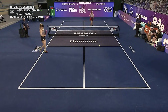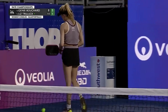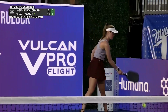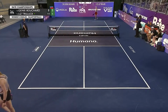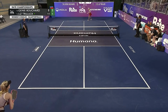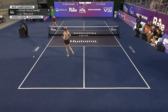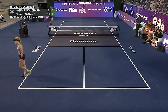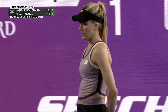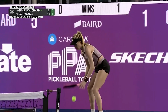Oh my! She was there. Insane pickup from Truluck on that first ball, and Bouchard's there with ease. And I mean, this is an athlete that was 5 in the world, so the court coverage is terrific. 1-5. You said she's a great athlete, but she's in the gym all the time, constantly strengthening the core and the legs. Yes, a lot of people see the glitz and glamour of the lifestyle, but the hard work is all built in there.